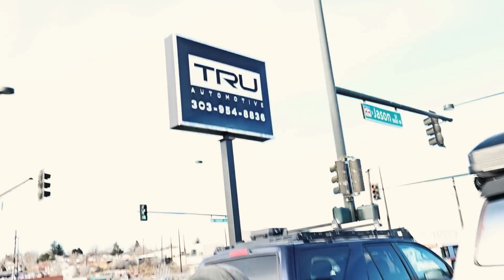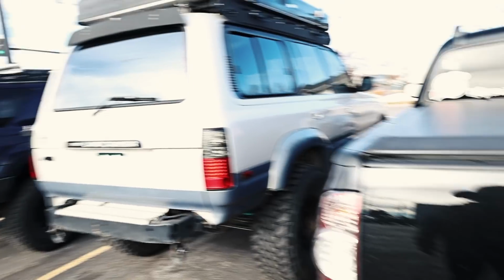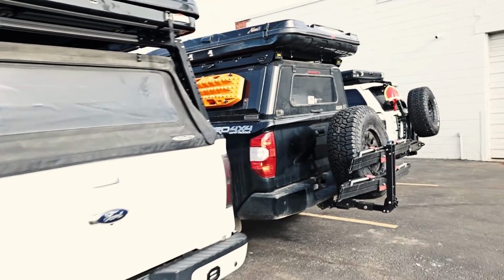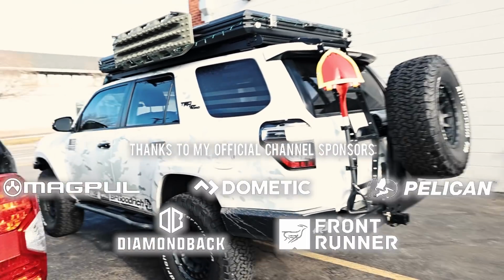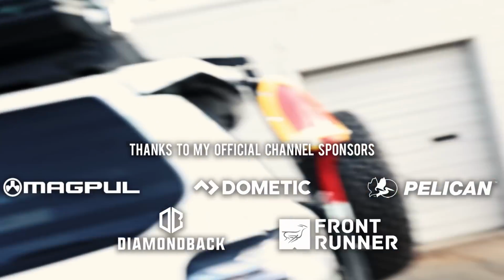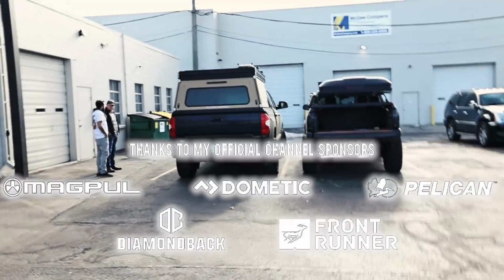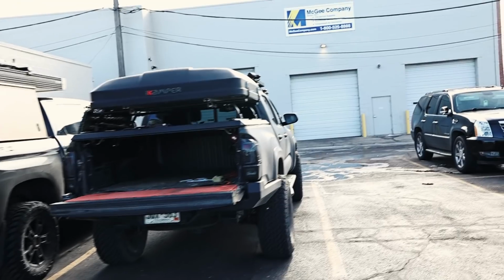I'm here at True Automotive in Denver. Actually, a bunch of sick rigs in the parking lot. Look at this 80 series. Woo, baby. Some Tacomas. We got this Tundra. We got Pupperunner's Multicam Alpine 4Runner, which I think I'm gonna do a walk around on in a second. Got another sick Tundra over here, the GFC on it. And then we got my old Tacoma.